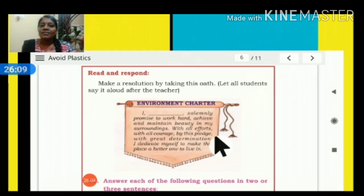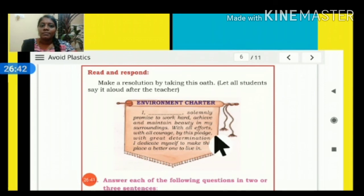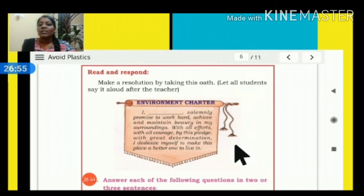solemnly promise to work hard, achieve and maintain beauty in my surroundings. With all efforts, with all courage, by this pledge, with great determination, I dedicate myself to make this place, or earth, a better one to live in.